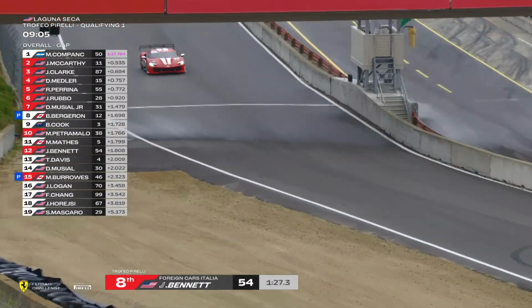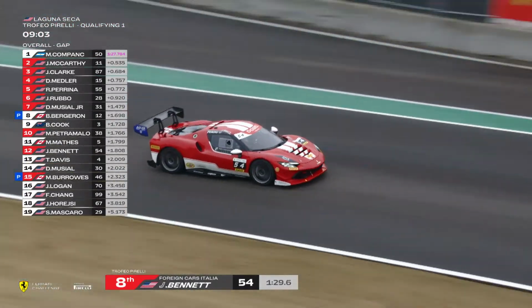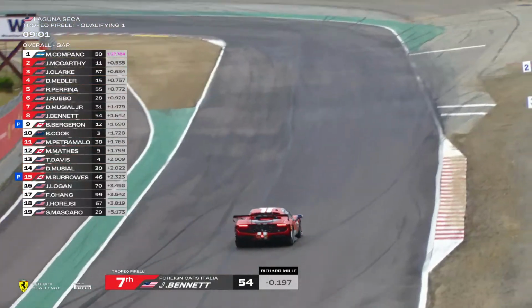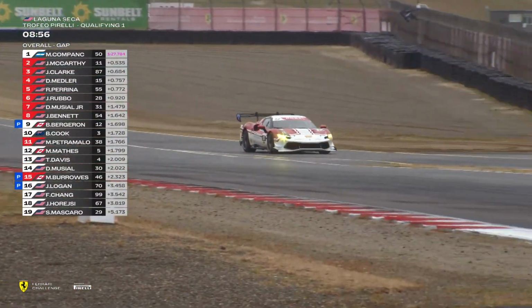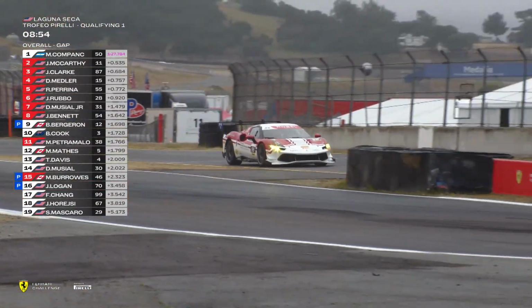Is this going to be an improvement from John? P8 in class as he crosses the timing line now. Indeed, he goes up a place. Took very nearly 2/10 out of his previous best time. So well done to John Bennett.